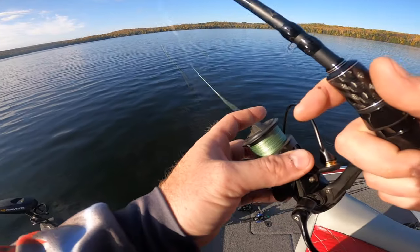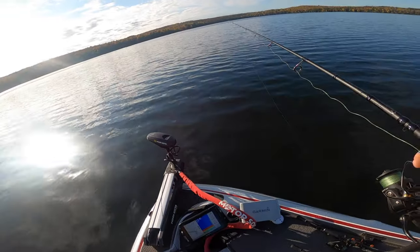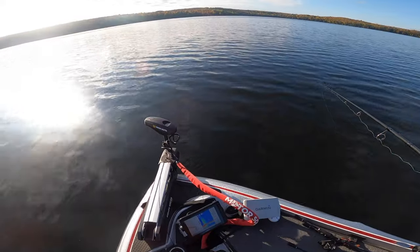Be really nice if we had a little bit of wind today. It was actually supposed to be kind of windy today. I don't know what happened to the forecast. Wrong as usual. It is flat calm out here. Flat calm's not usually good for fishing. Especially in these clear water lakes, you want a little bit of chop out here.